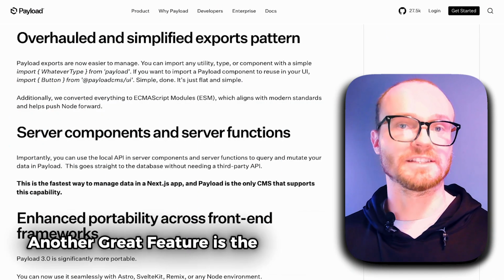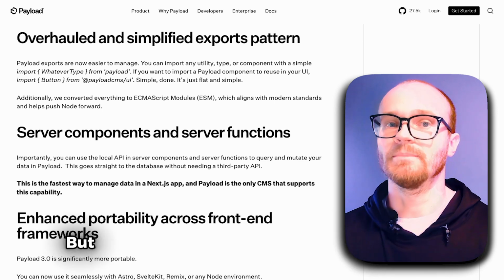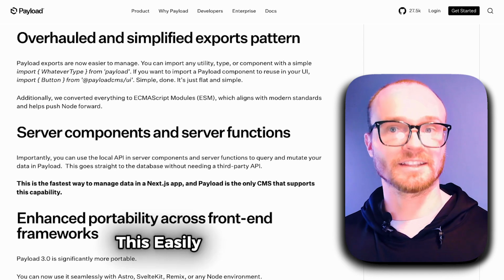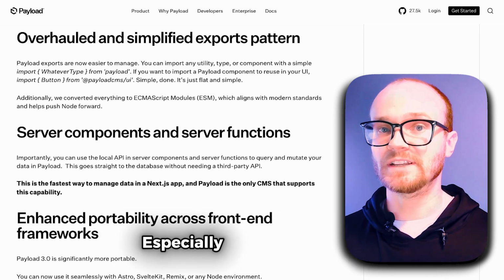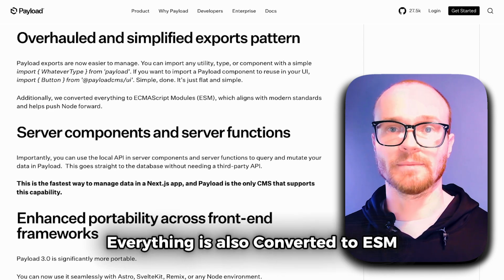Another great feature is the simplified exports pattern. I haven't gotten around to trying this out just yet, but being able to use types and components that come with Payload this easily is a great new feature, especially if you're like me and prefer to build with TypeScript. Everything is also converted to ESM, which is more modern.